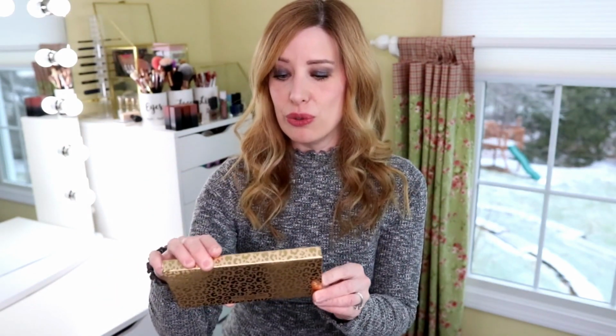Another palette I was definitely disappointed in this year is the Makeup Revolution Nude Neutral. This is from their Pro line, and when I first saw this, it reminded me of the Huda Beauty New Nudes, but then when I compared the two side by side, this one actually has some different shades in it. So it's not an exact dupe like the Alter Ego one is, for example. That one is spot on.